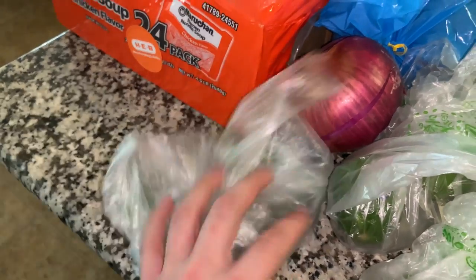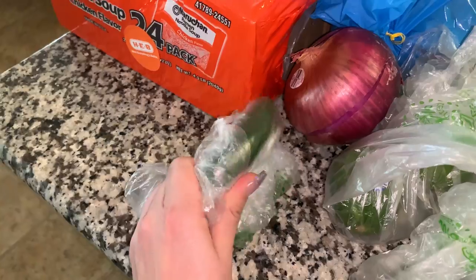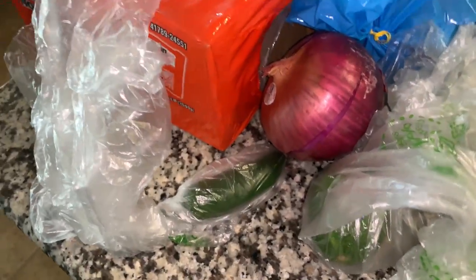the jalapeno was only like 0.5 a pound, I guess. And so I only paid 3 cents for the jalapeno. So a great deal. And that's what I got in the produce section.